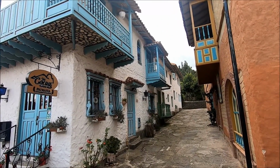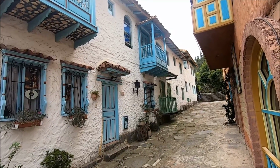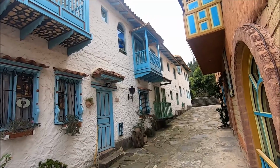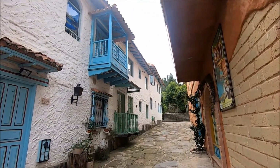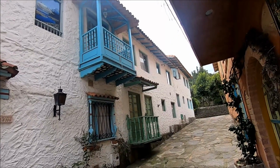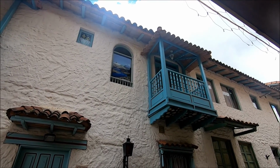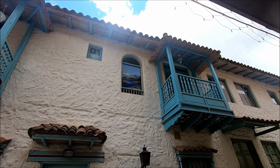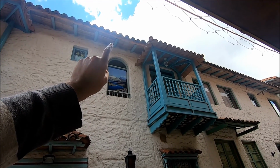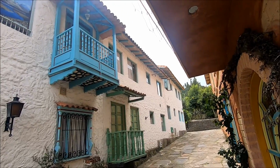So it looks like this part of El Pueblito Boyacense is of El Cocuy, which is a famous national park and town that's next to the national park in, I guess, the very northern edge of Boyaca. It is famous because of the snow on the mountains up there. So that's definitely on my list of things to do.